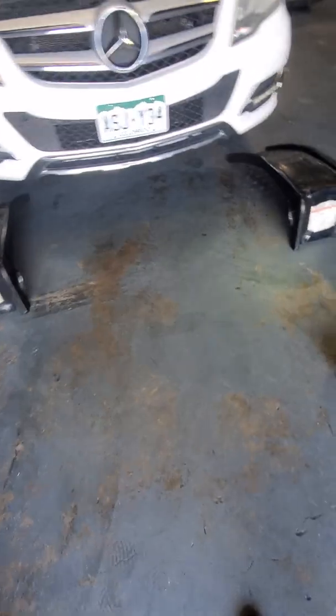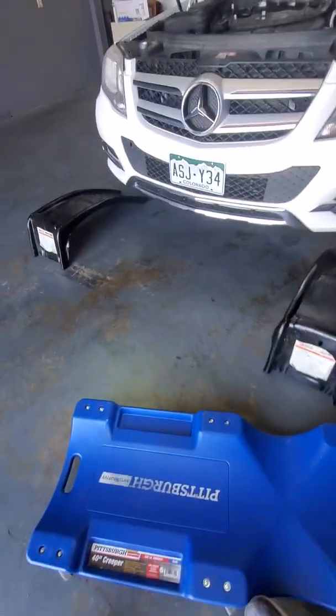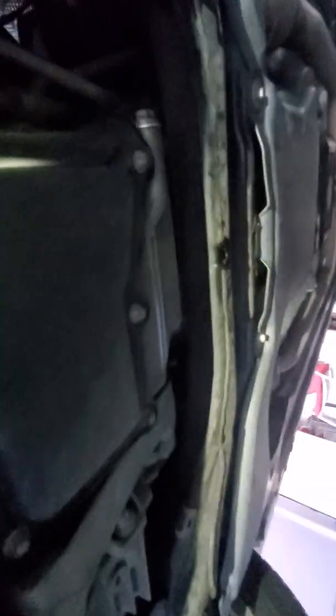Okay, and then I'm going to get under it real quick just to show you where the drain plug is. Most likely there's going to be a cover down here. I don't have it, so luckily I didn't have to do anything. And my drain plug is, hold on, let me see if I can see it without lifting this car up again, is right there. See it? Right there. So really easy.